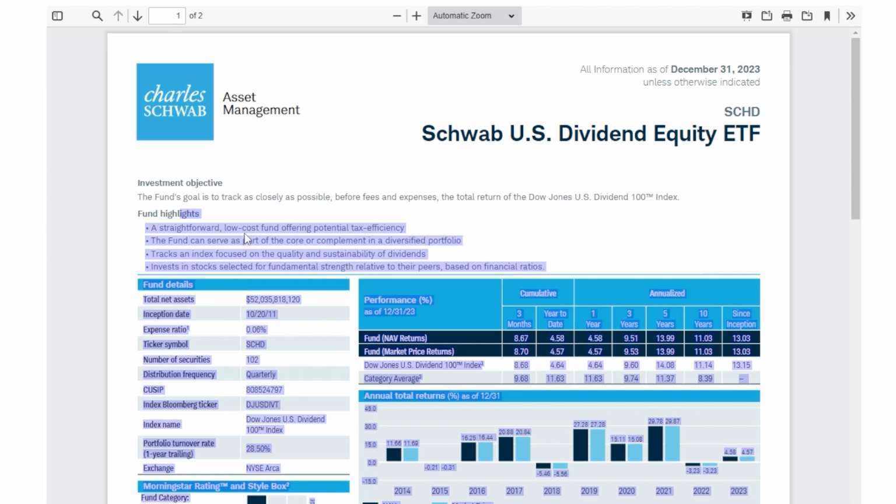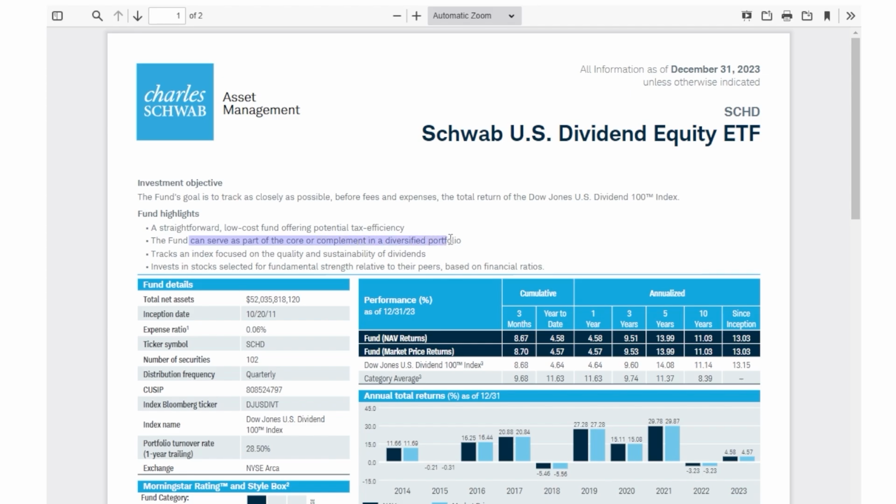Now looking into SCHD's fact sheet, let's go over some of the highlights. It says a straightforward low-cost fund offering potential tax efficiency, which is great. The fund can serve as part of the core or complement in a diversified portfolio, makes sense. Tracks an index focused on quality and sustainability of dividends, which I said the underlying index is impressive, and it has a rigorous set of screenings for stocks to enter and exit, which is very important, especially if you're like myself and you want to sleep well at night.